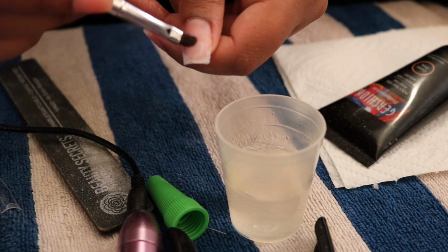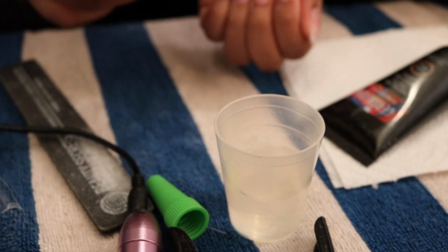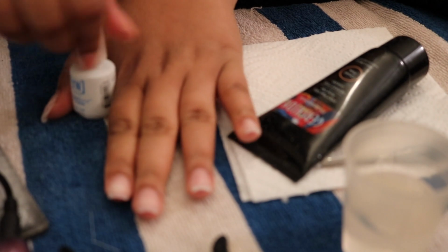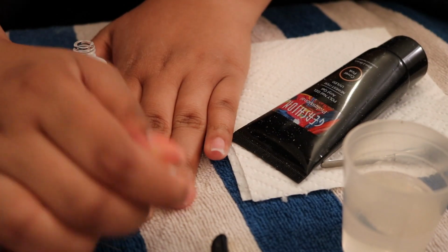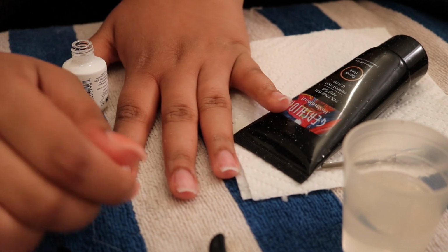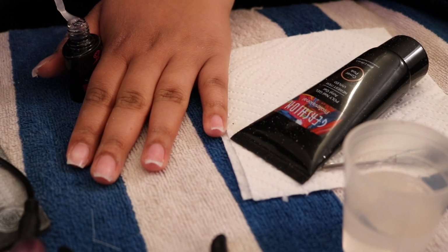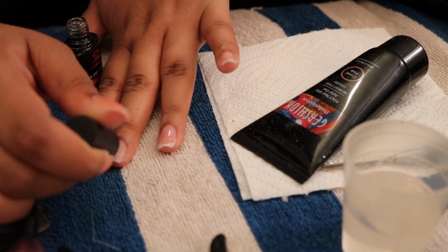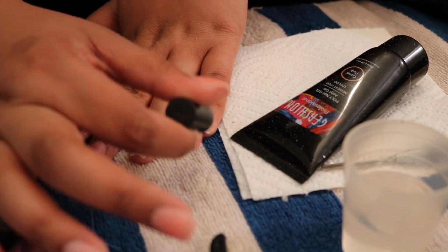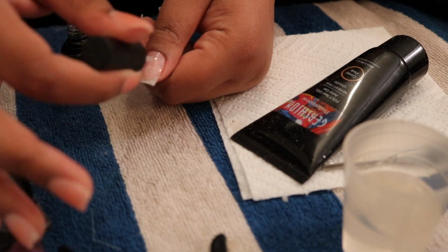Then it was time to dehydrate and prime. So I dehydrated with the alcohol, and then I primed with this Young Nails Protein Bond. Then I went in with a base coat. So this is the Makartt Soak Off UV and LED base coat. This is the base coat that I used. I applied this and then I cured my nails in a UV lamp for 30 seconds.